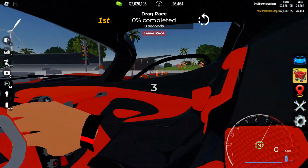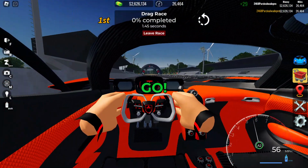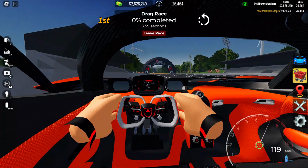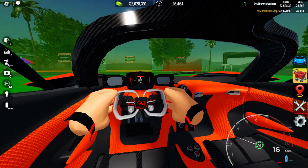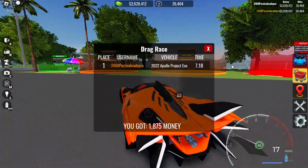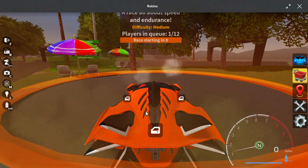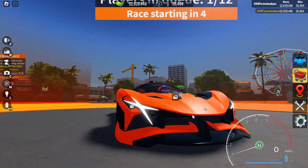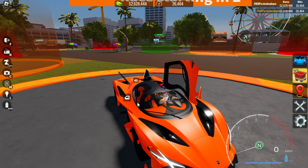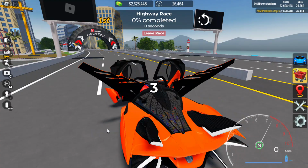Also, here's the interior. It looks very good. Wow, the acceleration is very good on this thing. This thing looks awesome on the inside. And it completed in 7.18 seconds. Okay, not bad. Now time to check out the top speed. Also, here's the all opening part of the car.